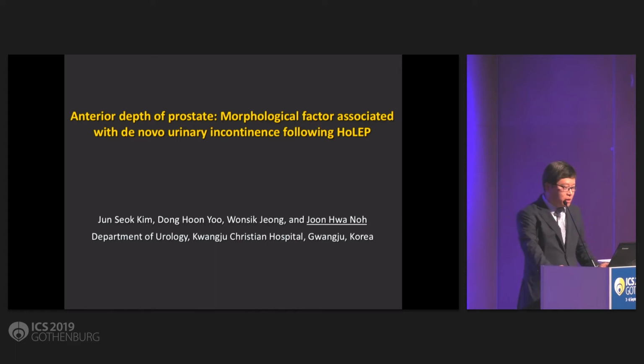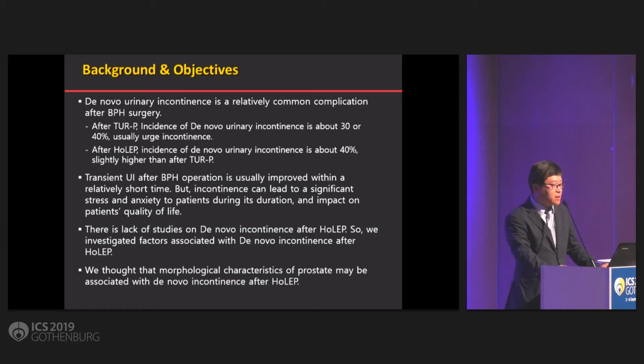Sorry. Today, my presentation topic is anterior depth of prostate, morphological factors associated with de novo urinary incontinence following HoLEP. De novo urinary incontinence is a relatively common complication after BPH surgery. After TURP, incidence of de novo urinary incontinence is about 30 to 40%, usually urge incontinence. After HoLEP, incidence of de novo urinary incontinence is about 40%, slightly higher than after TURP.